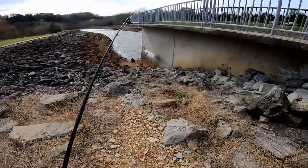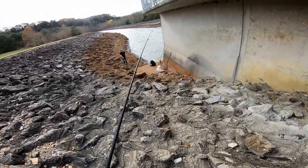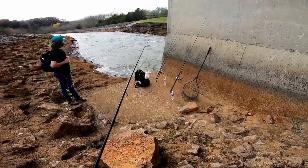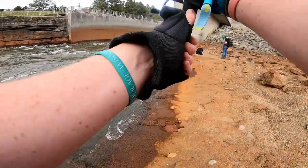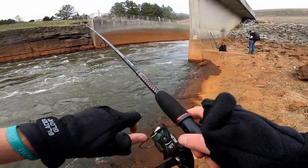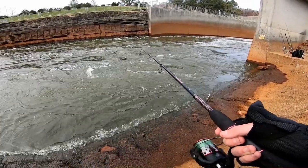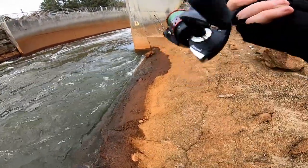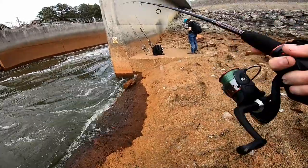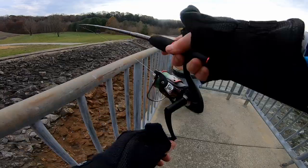I got the big guns out, son. No, I had to retie. I'm gonna try this out right here before we go down. That's amazing. First cast, I'm gonna run it up here. I might be able to make it.